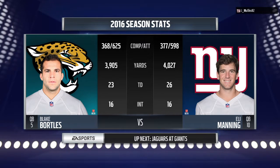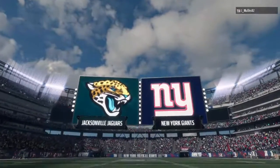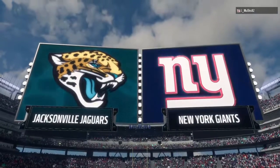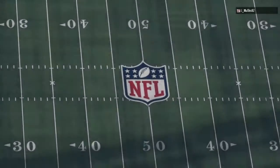Hello, everybody. I'm Larry Ridley, and this is the NFL on EA Sports. We've got a good one on tap today, and there's going to be two quarterbacks ready to get it done on the gridiron. It's Bortles' Jaguars going up against Manning's Giants.